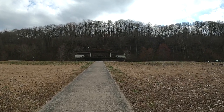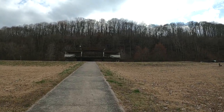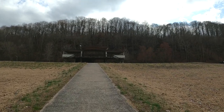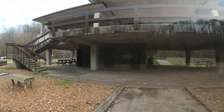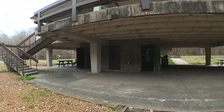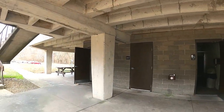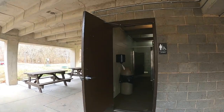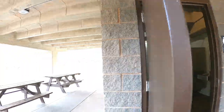Hey, we're here. Let's just walk up there. But that's a lot of water, y'all. This whole hole was full. That's a lot. So it looks like they are open again. It's been a while since we've had a water event like that. But hopefully I can find those photos and put those in here for you.